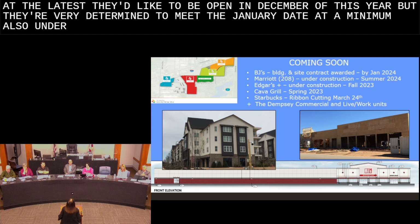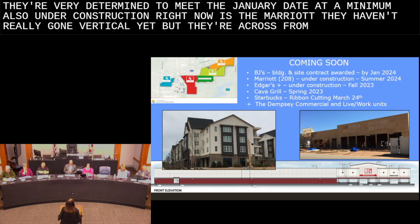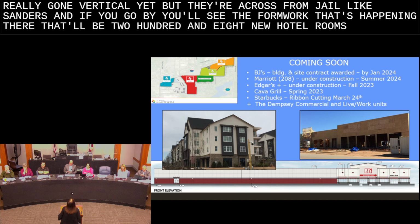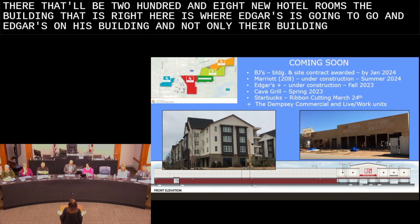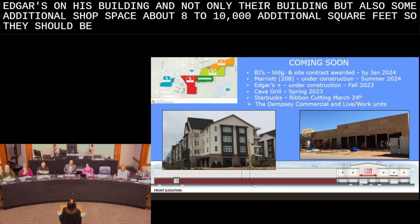Also under construction right now is the Marriott. They haven't really gone vertical yet, but they're across from J. Alexander's, and if you go by, you'll see the formwork happening there. That'll be 208 new hotel rooms. The building right here is where Edgar's is going to go, and Edgar's is building not only their building but also some additional shop space, about 8,000 to 10,000 additional square feet. So they should be open by this fall at the latest.